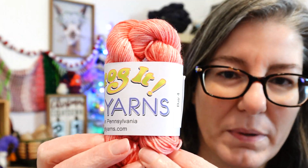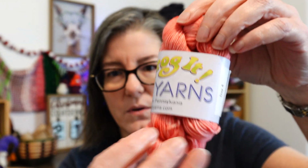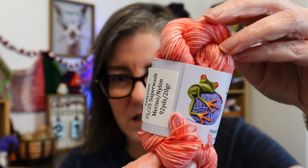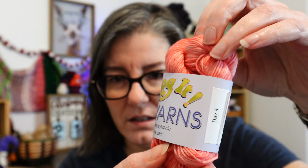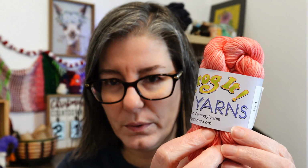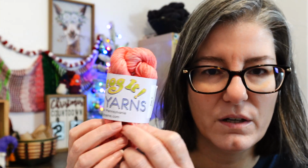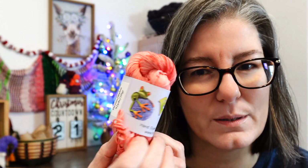Next up, FrogIt yarns. Another pink. Looks like we're getting a bit of a gradient situation here. And at the end of the week, what I'm gonna do with all of these is kind of string them up together so that we can see them in all their glory. So here we are, day 4 Advent.